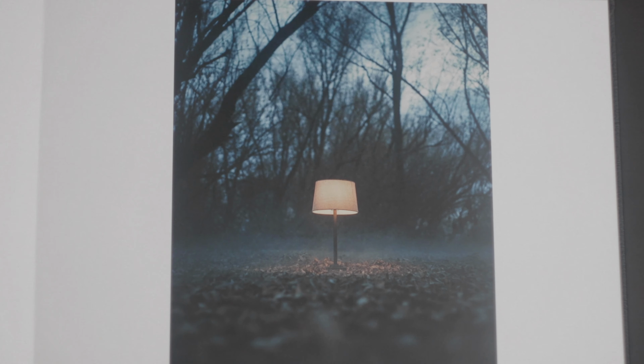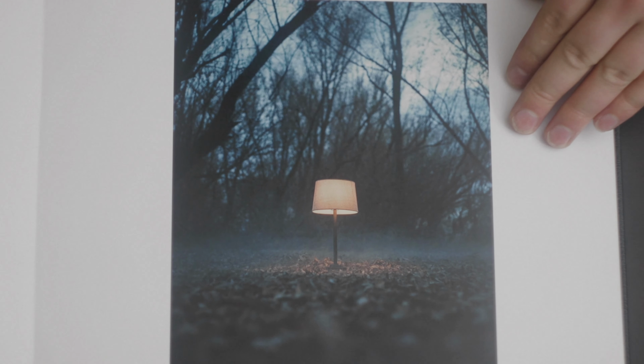My car is parked maybe 50 feet off to the side here, so I was able to power the light, and I powered my fog machine, which I used to create the atmosphere. This was shot on CineStill 800T, and I'm very happy with how it turned out.